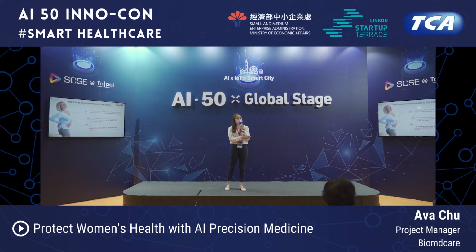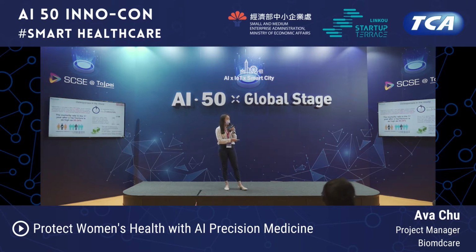1 in 3 women over the age of 50 will experience osteoporotic fractures, while 1 in 5 men will. In the world, osteoporosis causes 8.9 million fractures annually, which is similar to or exceeds the number of cardiovascular events and breast cancers. And if you have osteoporosis, there is a very high chance that you will experience a femur bone fracture.